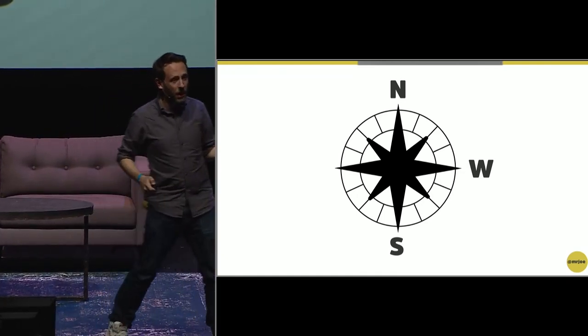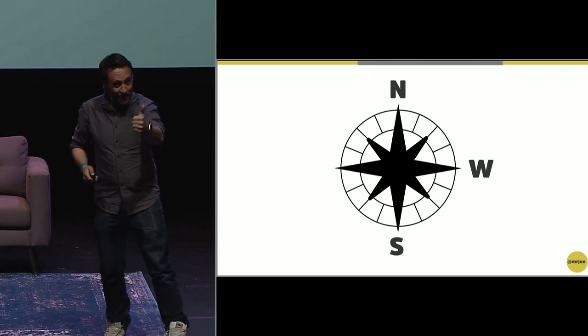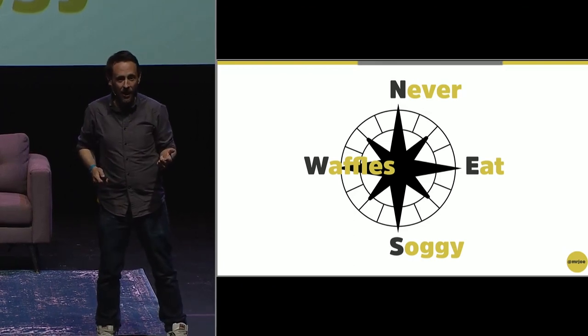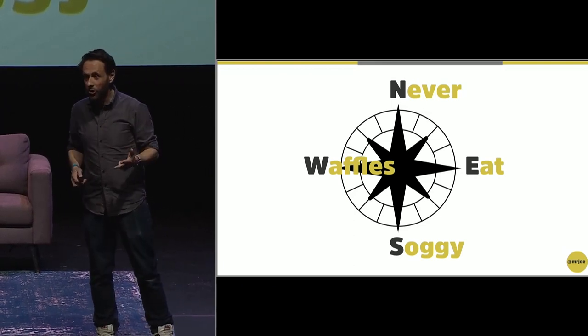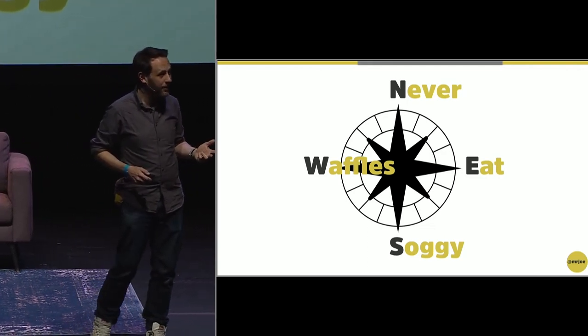How do you remember the points of a compass? Never eat soggy waffles. Yes, that's the one. Never eat soggy waffles. Anybody know the UK version? I think somebody said it. Never eat shredded wheat. Anybody know the Australian version? Never eat soggy Weetabix. I've been asking people this.